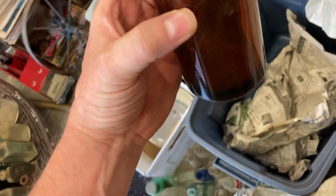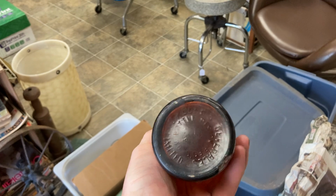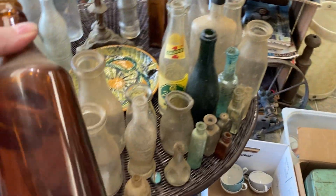And then that is an O'Keefe's Ale beer bottle. That's kind of cool. That is an early beer bottle. No label on there. Usually you don't find paper labels. I've had a few early Labatts with paper labels, but they're just few and far between.